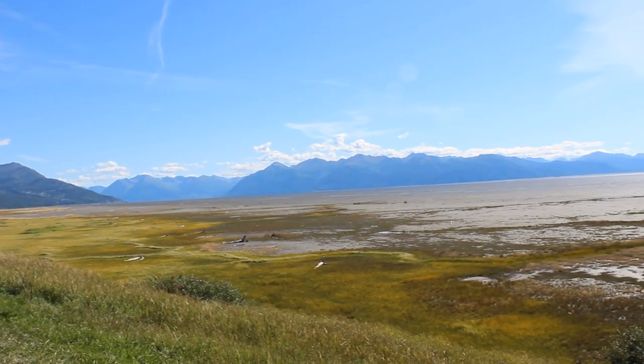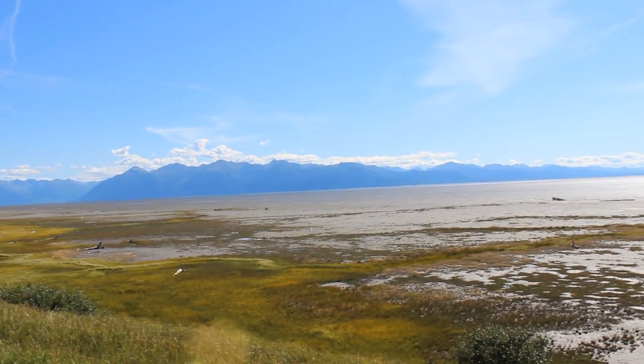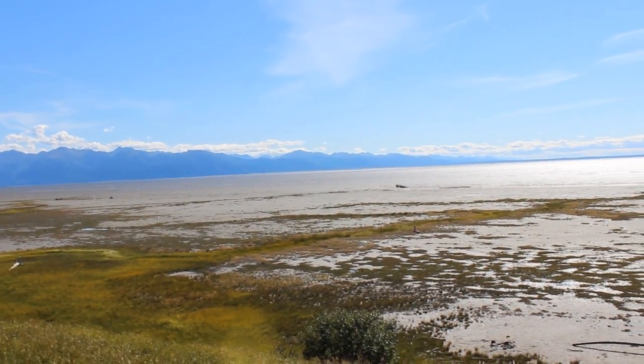And this marshy tidal area is a fabulous duck hunting location. I used to walk down from my house and duck hunt down here as a teenager.